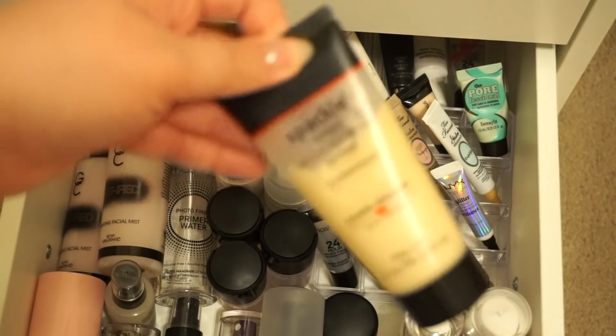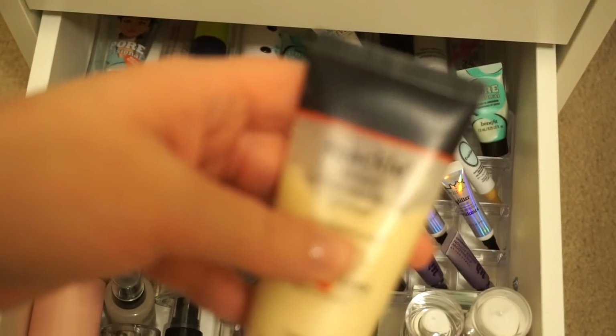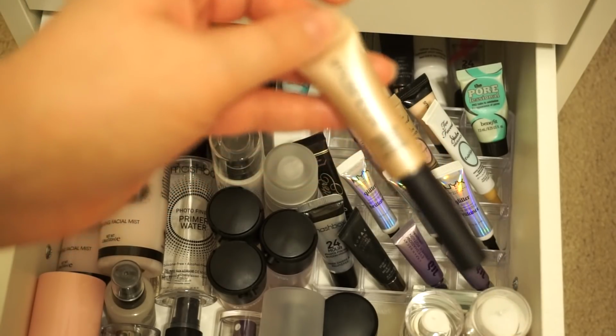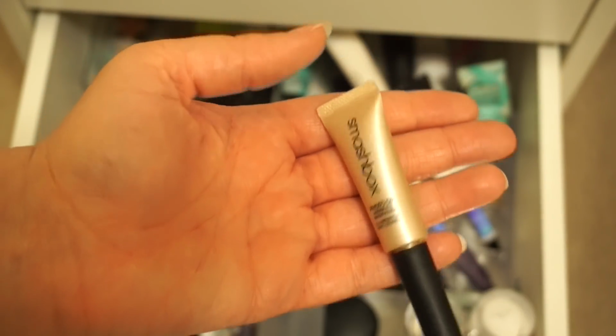I'm gonna go ahead and get rid of this spackle by Laura Geller. It's actually a huge tube. I've used it many times. I just have to say that there are so many other primers out there that work better that I'm just gonna let it go. I'm also gonna get rid of this Smashbox Under Eye Brightener. It actually works okay. I just don't really need it. So I'm gonna declutter that and make some room.